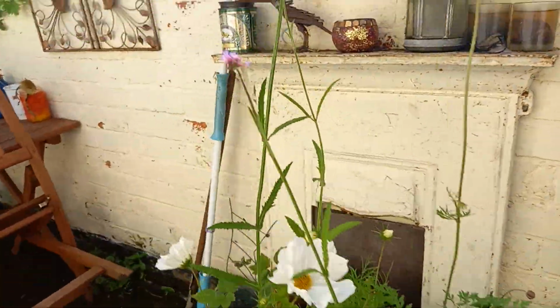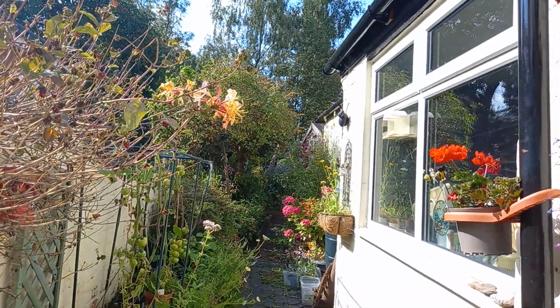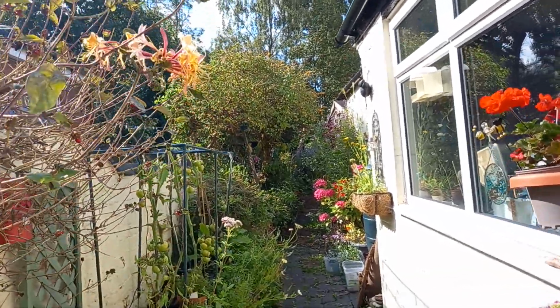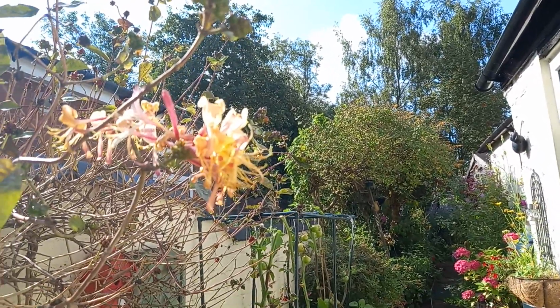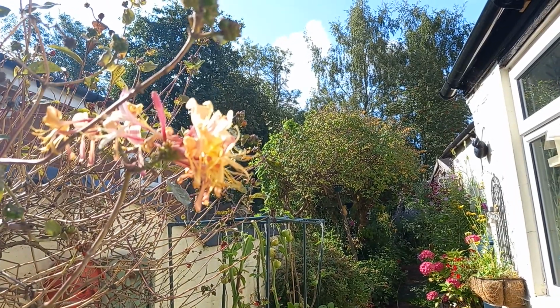And that's it, I think. So that's the August garden. That's the view from here. It's a bit bright. There we go. So I'll leave you with the beautiful last flowering honeysuckle for 2020. Thank you. I hope you enjoyed watching the catch up. Bye for now.